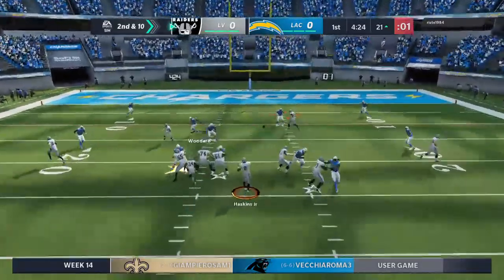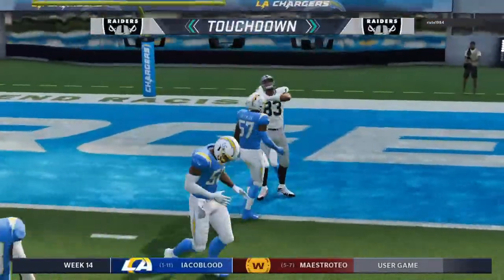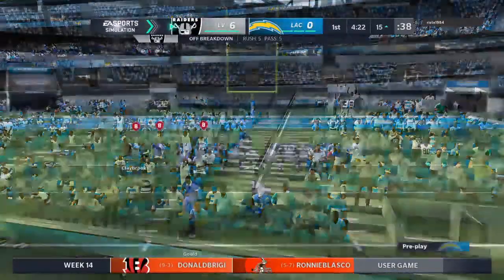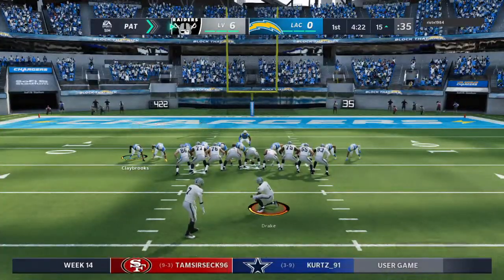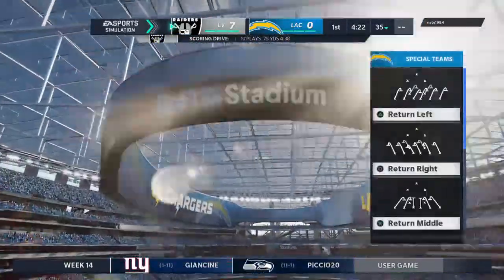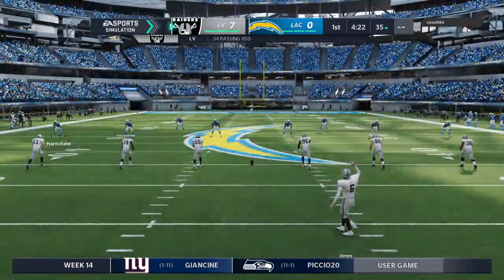Snap comes in. Now Haskins. And this is caught at the end. And he'll take it into the end zone for a Raider touchdown. Las Vegas. Darren Waller, his third touchdown now on the year. And the Raiders drive right down the field and score on the opening drive. Gold with the extra point, and it's now a 7-0 game.